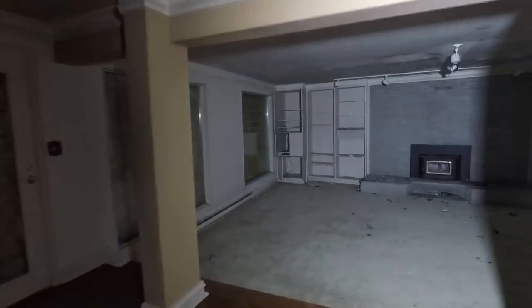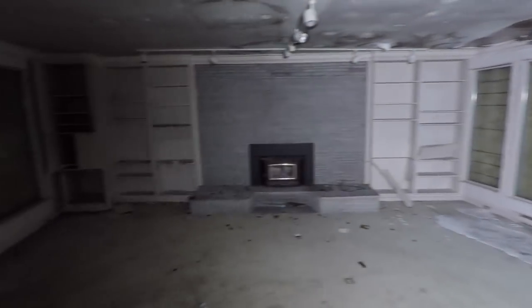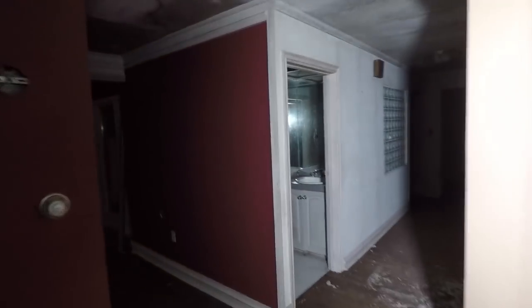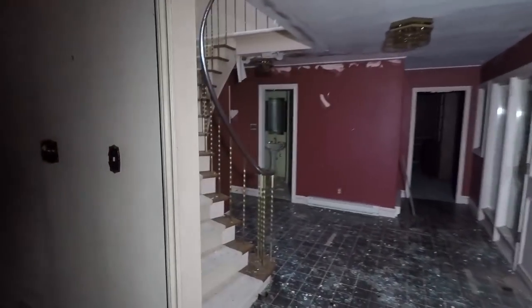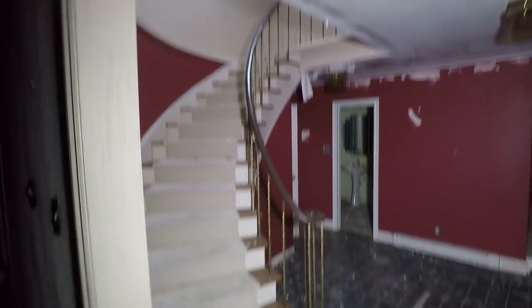Here's your big, this looks like your large living room or solarium. You got some big windows here. Obviously they're boarded up. Fireplace. Really nice room this would have been back in the day. Really cool bathroom here. And looks like this is the main foyer of the house, maybe. Staircase.